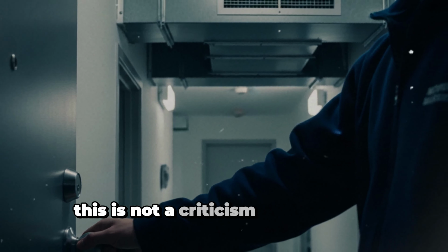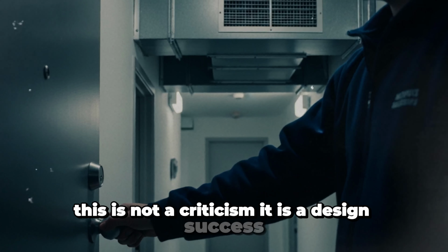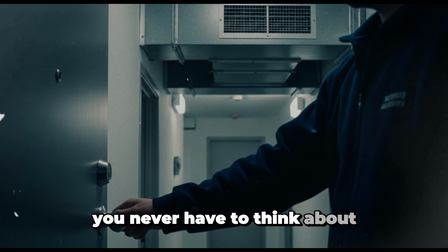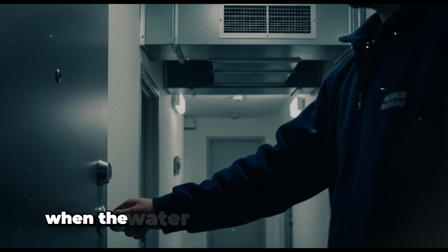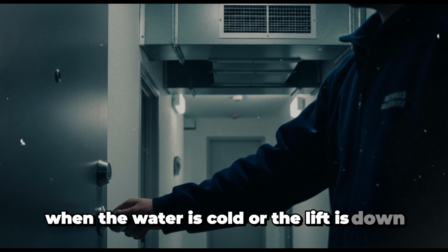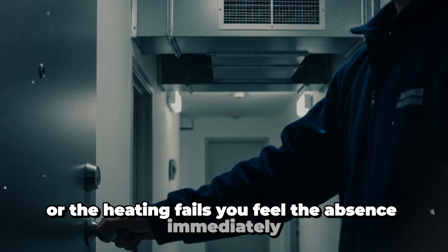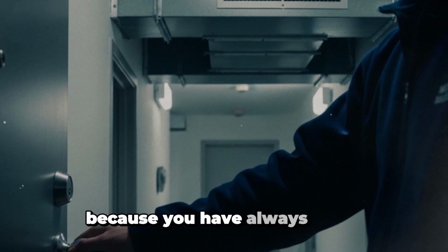This is not a criticism. It is a design success. The best infrastructure is the infrastructure you never have to think about. When you do have to think about it, when the water is cold, or the lift is down, or the heating fails, you feel the absence immediately because you have always had it.